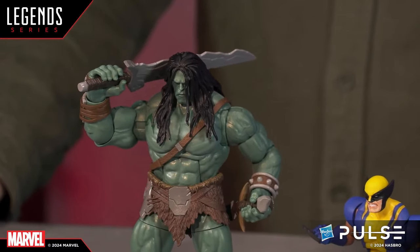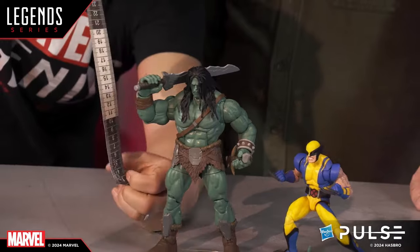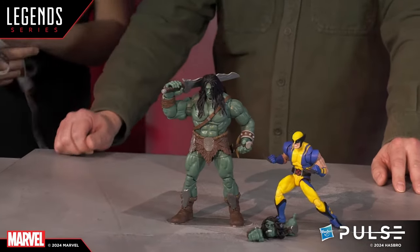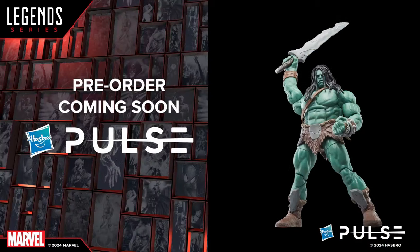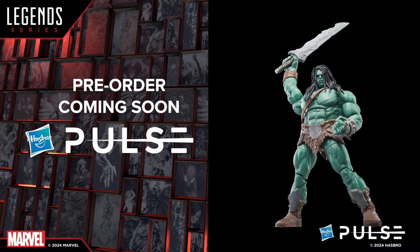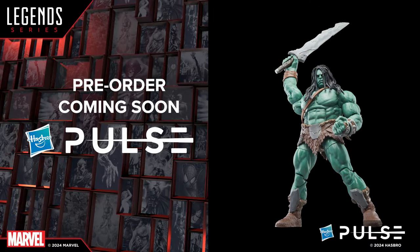Looks good. And here you go, Scar. Tale of the tape. He is over 8 inches tall, maybe close to 8.5 inches tall. So yeah, he is a hefty figure all in one box, and comes with some awesome accessories. That's a really cool sword, one of the coolest ones I think we've done. So this is going to be a fan channel exclusive, available on Pulse and other fan channel retailers, available for pre-order in the future. All right, so let's move on.